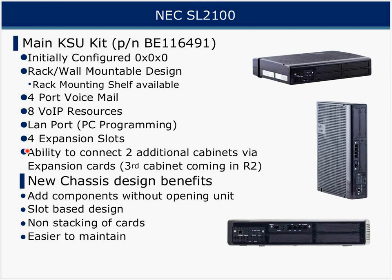And you can buy just a blank chassis with no CPU card in it. There's a reason, because it's now the same chassis for the main KSU or expansion KSUs, and it depends what blade or what card you put in this first slot, or first opening, whether a CPU card or an expansion card.